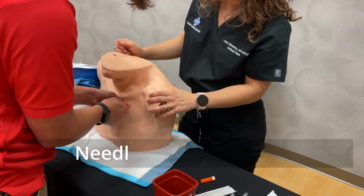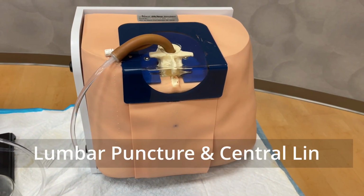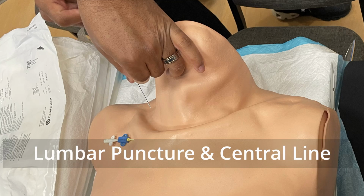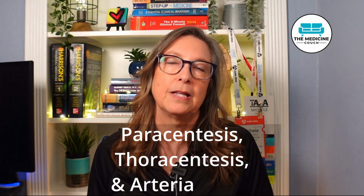And then emergency medicine procedures, they have needle decompression, chest tube placement, lumbar puncture, and central line insertion. They also cover other advanced skills such as paracentesis, thoracentesis, and arterial line placement.